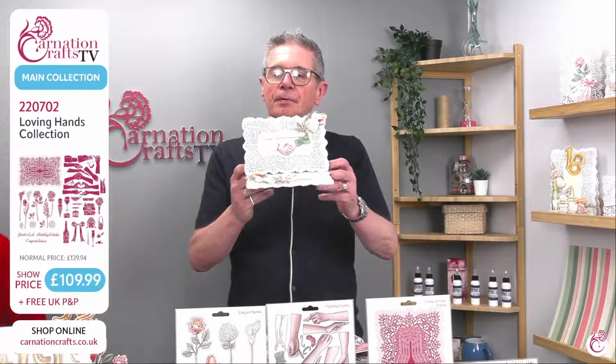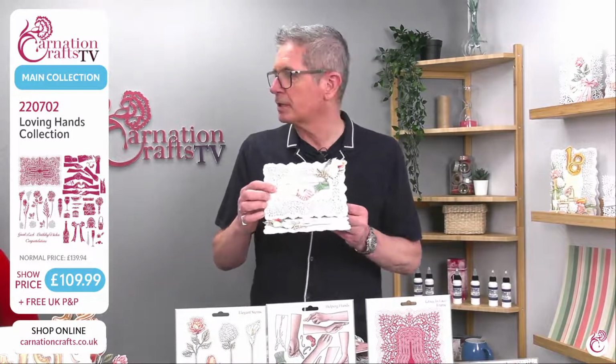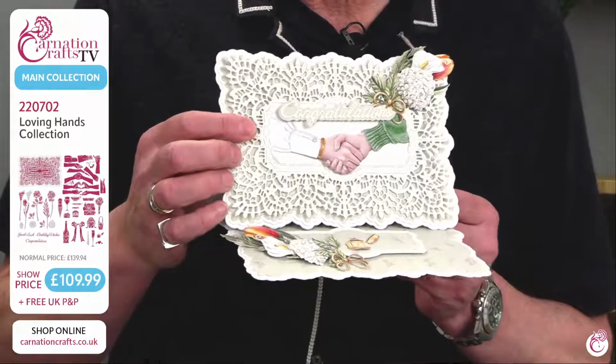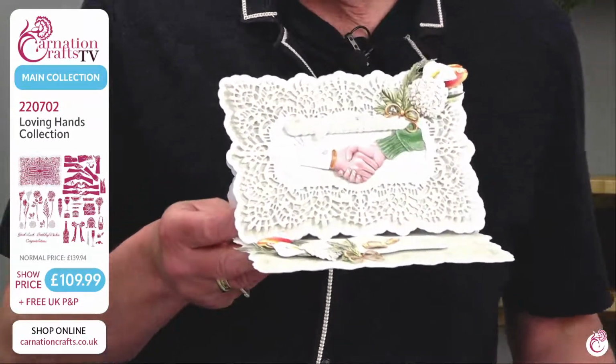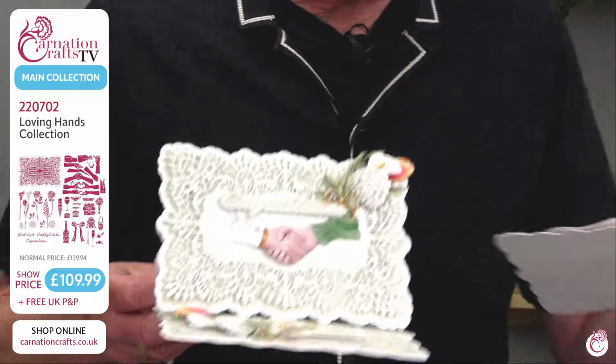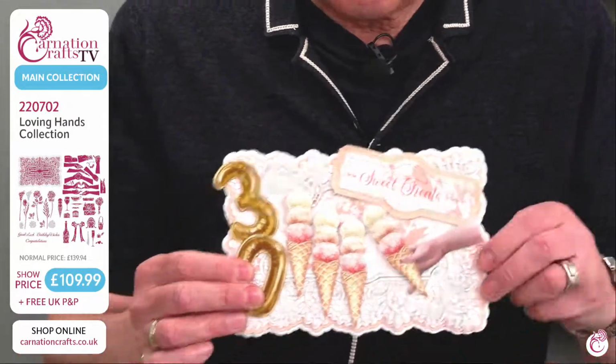Let me show you this. This is Sue Dalrymple's done this. Now, instantly, I looked at this and thought that could be a civil partnership card, couldn't it? Absolutely. It can, and this is the thing, it can literally be anything you want it to be, can't it? Absolutely. And using the ice cream cones a few times. Ice cream birthday party, sounds like fun.